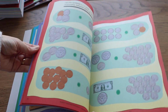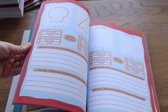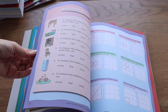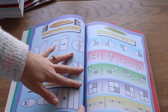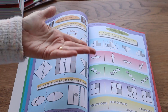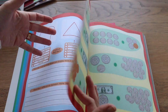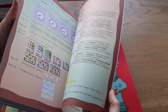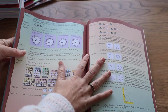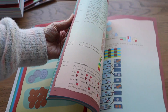Yeah, still lots of color. There's some money there, US money. Drawing triangles. This looks perfect. Like I think of the math curriculum my daughter's currently working on, and I see most of this in the curriculum that she's currently working on, so this will work perfectly for reinforcing concepts over the summertime. And we go through, and at the end you have your answer key. So you do have an answer key for this level.